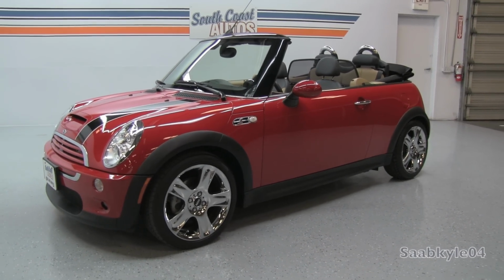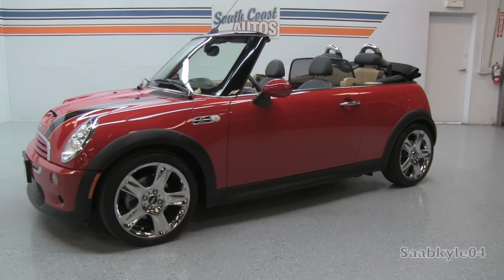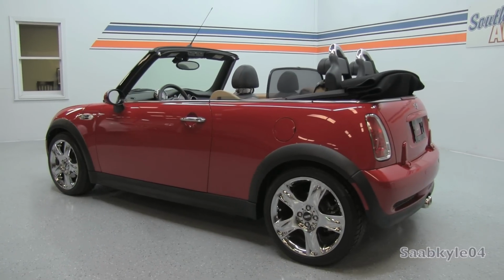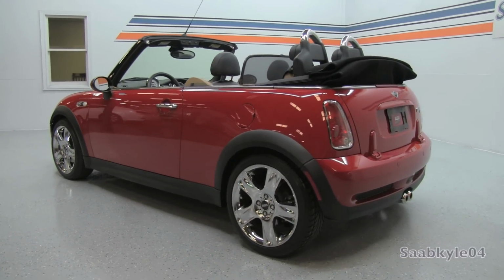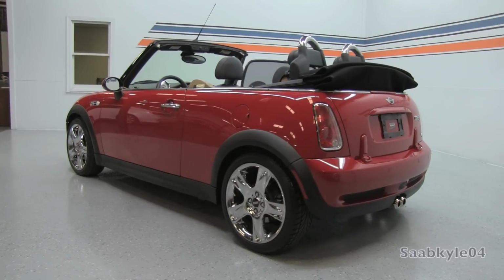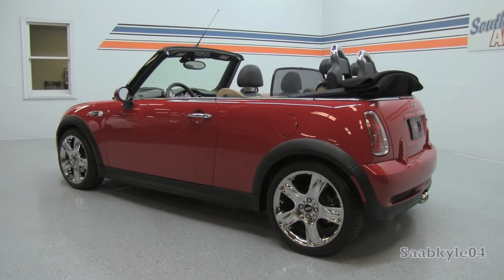Today, let's take a detailed look at this beautiful 2006 Mini Cooper S Convertible. And this is going to be a detailed, in-depth review of the Cooper S. We'll start her up, show the engine, get an exhaust clip over the performance data, and show you a bunch of the unique aspects of the interior as well as exterior.